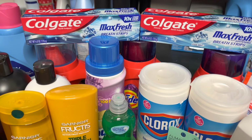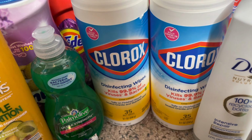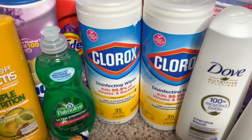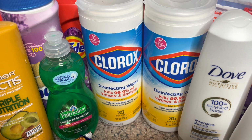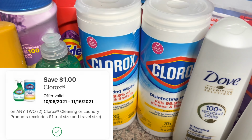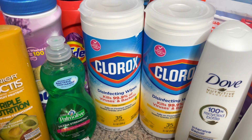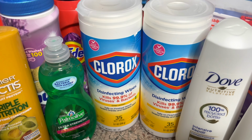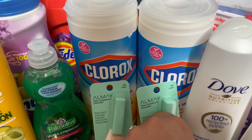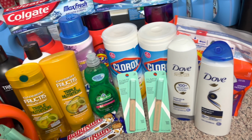And then I also grabbed 2 of these Clorox disinfecting wipes, and these are priced at Walgreens at 2 for $5. We do have a $1 off of 2 digital coupon on the Walgreens app. So $5 minus that $1 digital coupon, that will bring your total down to just $4 for both, or it'll make each one just $2. So that is everything that I got in my first transaction, you guys. So let me go ahead and just show you all my receipts.